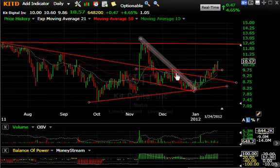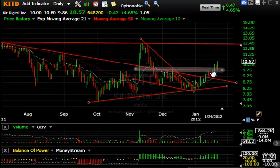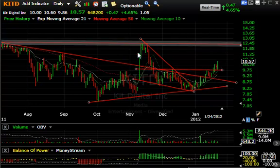Kit Digital, after breaking out across resistance, in the last couple of days has surged higher, up another 47 cents or 4.65%. Nearly 650,000 shares traded today, and the stock looks like it may be headed for a test of the 12.5 range short term.